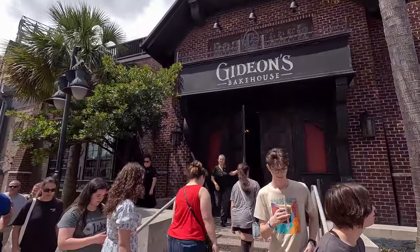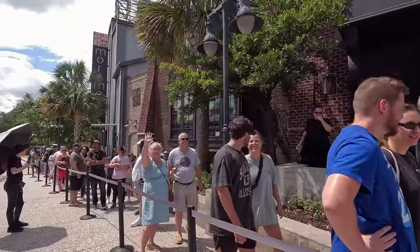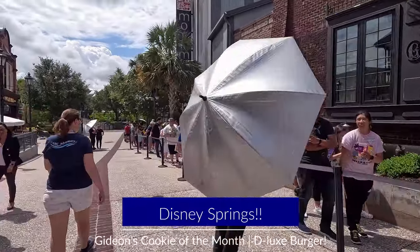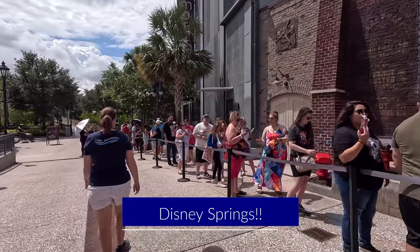We are here at Gideon's. Here's the line. The line is not too bad.